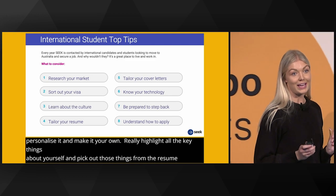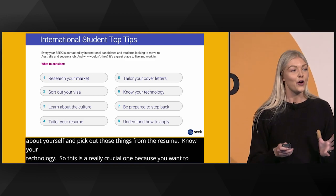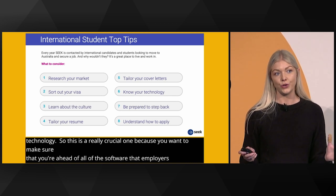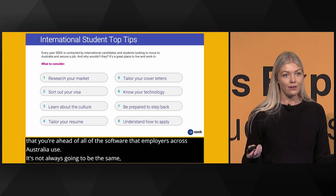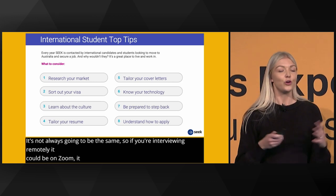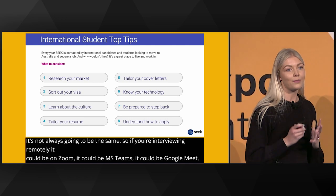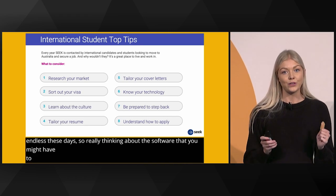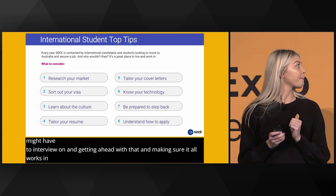Know your technology. This is a really crucial one because you want to make sure that you're ahead of all of the software that employers across Australia use. It's not always going to be the same. So if you're interviewing remotely, it could be on Zoom, it could be MS Teams, it could be Google Meet. The list is endless nowadays. So really think about the software that you might have to interview on and get ahead with that, making sure it all works in your remote environment.